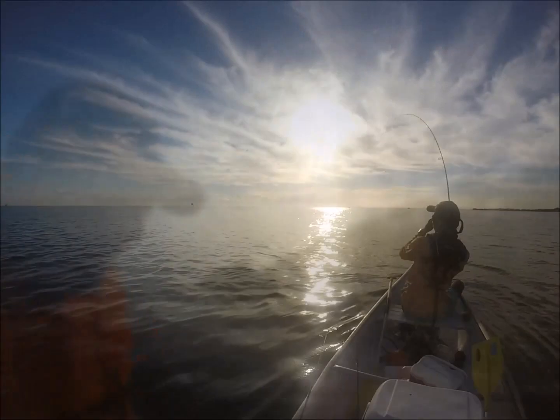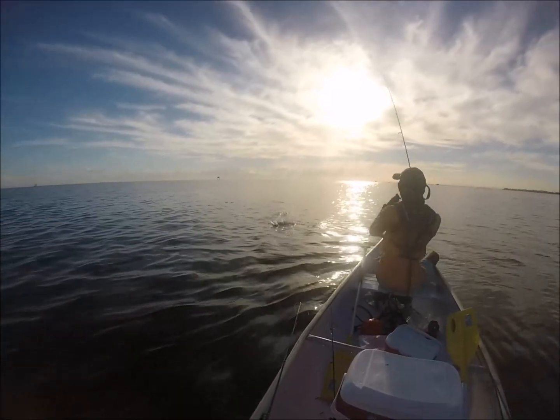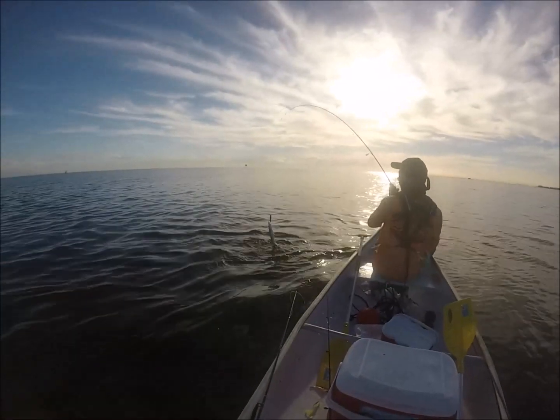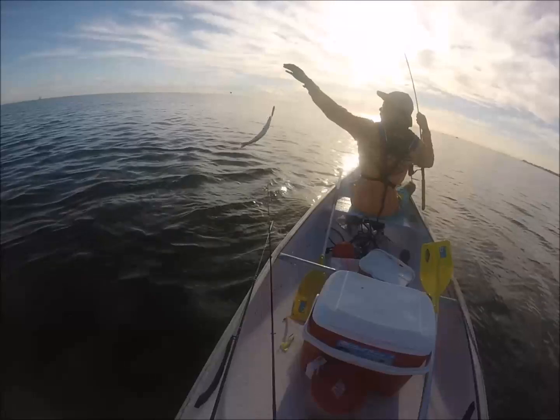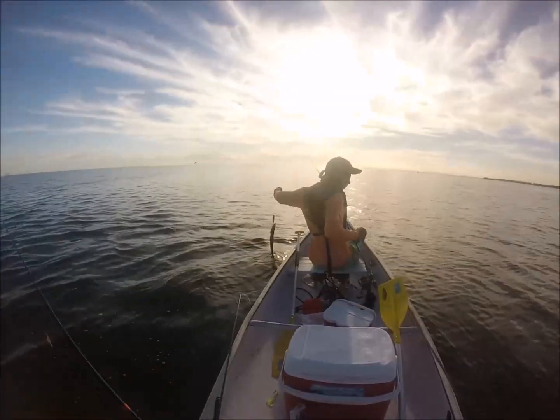All right, here we go. First hookup of the day. Oh, little barracuda, you guys, look at that. Not bad. First fish of the day, right there.